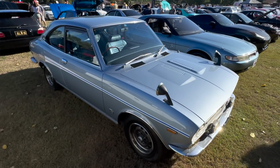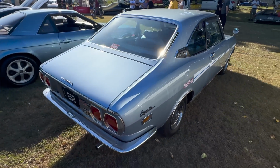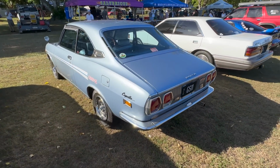But other than that, the car hasn't been totally restored. It's had paint touch-ups and stuff done on it over time because of it being a 4-year-old, 5-year-old car, something like that. But the engine bay, I had the engine rebuilt.